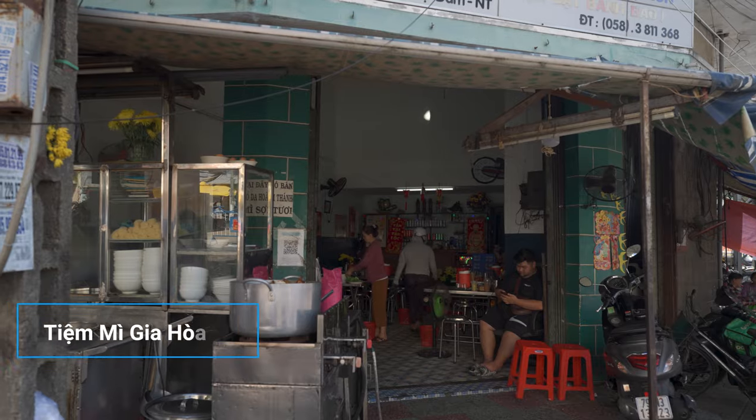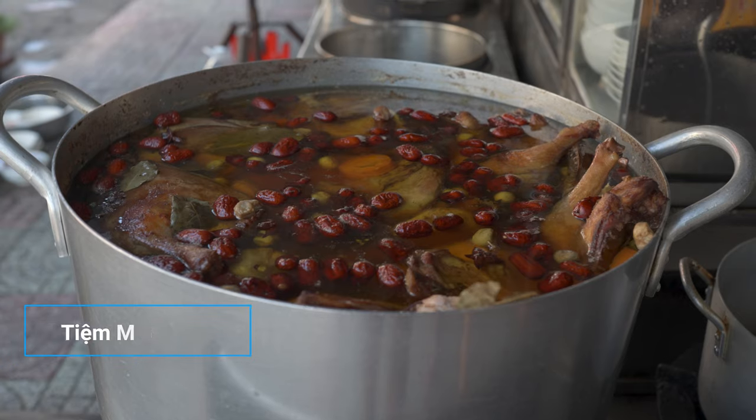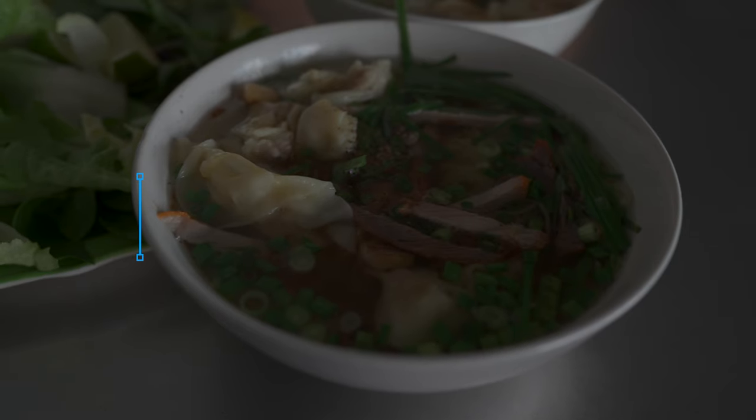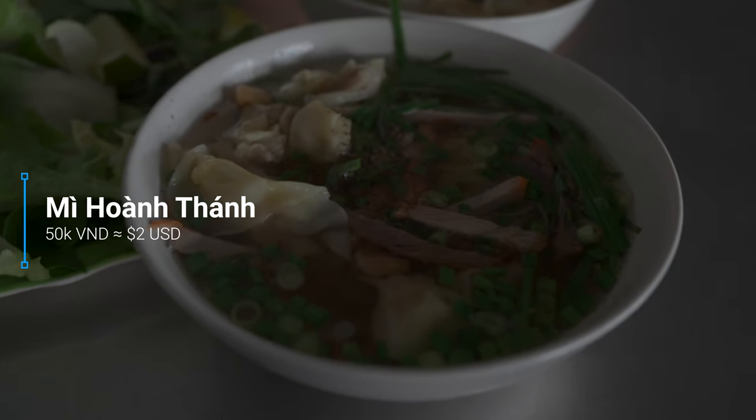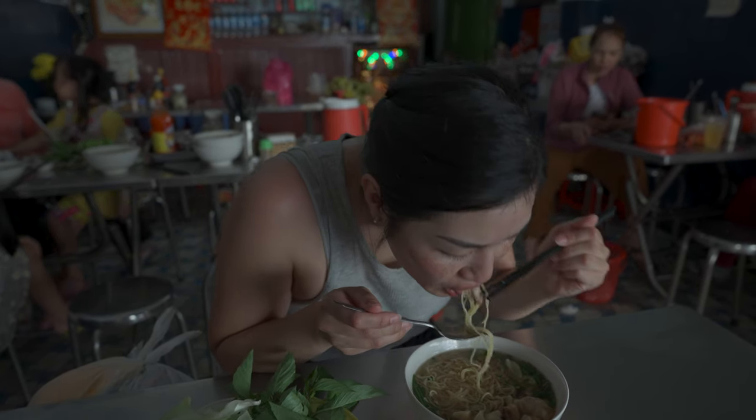Right by the entrance of Cha Dam, they sold mi hoanh thanh, or wonton noodles. The broth was clear and tasty, and the noodles were perfectly chewy. Our rating, 9 out of 10. And the owners also took care of baby Sky while we were eating.